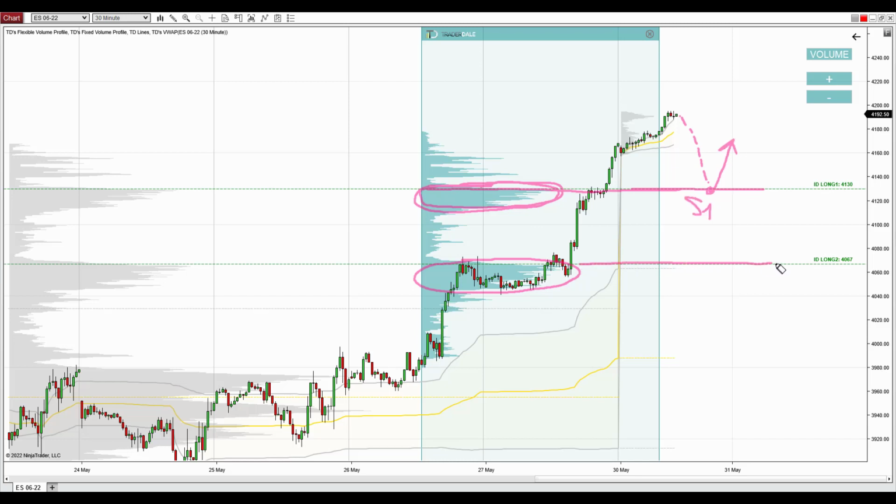Now the second support is in here, and the logic is the same. Buyers from this place should defend this important area. It's clearly important for them because they placed a lot of their longs here, right? You can see that on the volume profile. So if there's a pullback, then I expect a reaction from this place as well, right? This is the support number 2. So the ideal scenario would be pullback to support number 1, reaction, then pullback to support number 2 and a reaction. All right, so that's for the ES.